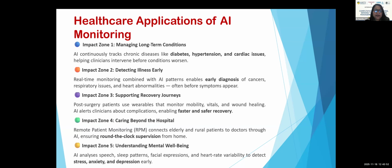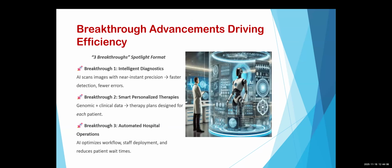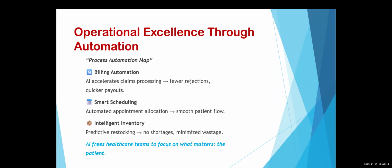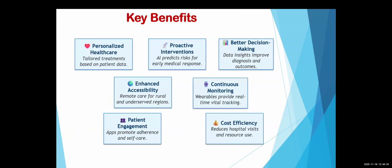Understanding mental well-being also. Before, treatment was reactive; now it is more of predictive care, personalized medicine, continuous monitoring, and improved decisions. There are breakthroughs in intelligent diagnosis and smart personalized therapies, and automated hospital operations, such as billing automation and smart scheduling. Improved accuracy is also seen through these diagnostic measures. Personalized healthcare, proactive care, cost efficiency, and continuous monitoring.